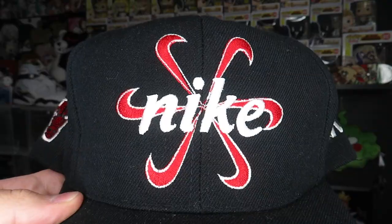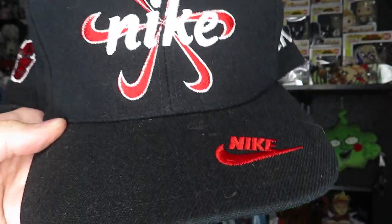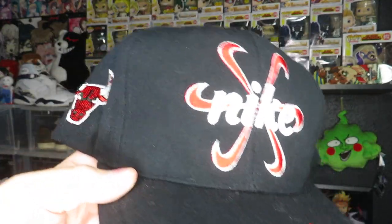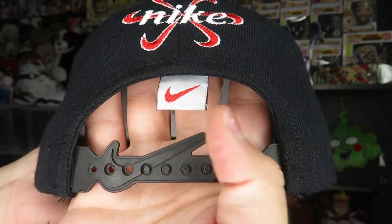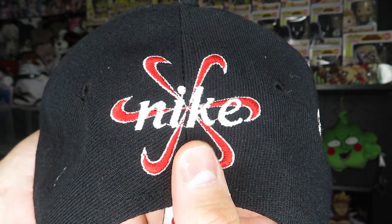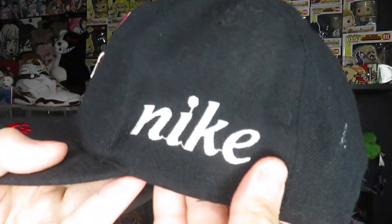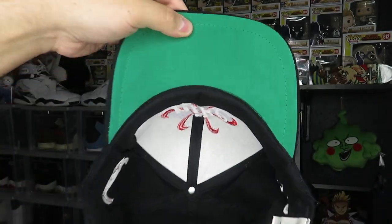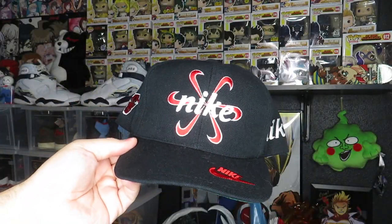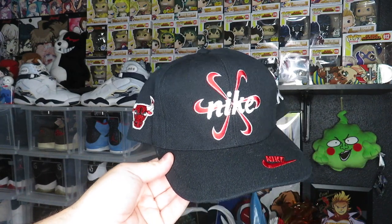Still a dope hat. It's got the Nike spelled out on the front with the pinwheels. Little Nike logo right there on the brim. On the side, you do have the Chicago Bull. And then on the back, you have that Nike snap with the little Nike tab. Again, the pinwheel Nike, and then Nike on the side. There is the tag on the inside. Green underbrim. And like I said, $5. You can never go wrong with a black, white, and red colorway.